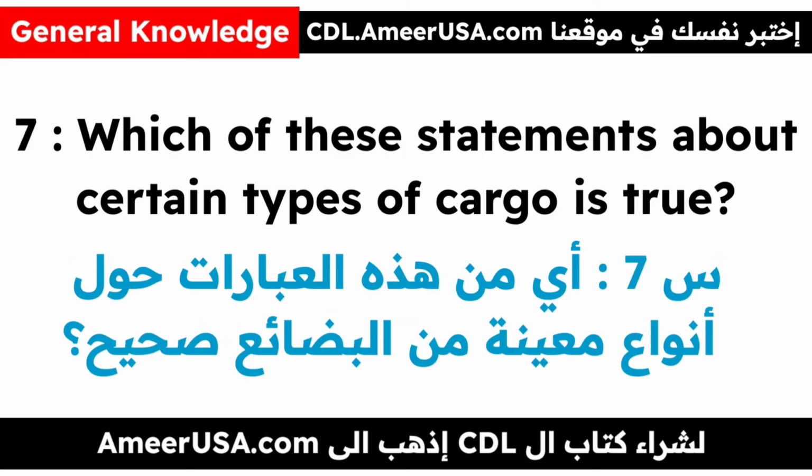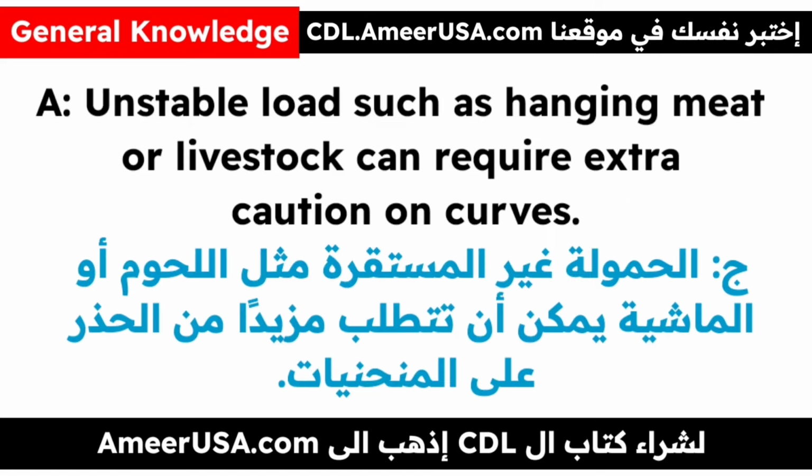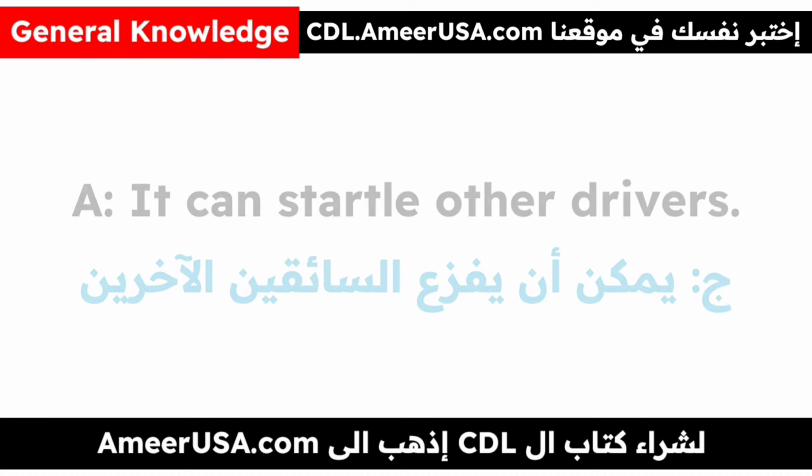Question 7. Which of these statements about certain types of cargo is true? Answer. Unstable loads such as hanging meat or livestock can require extra caution on curves. Question 8. According to the driver's manual, why should you limit the use of your horn? Answer. It can startle other drivers.